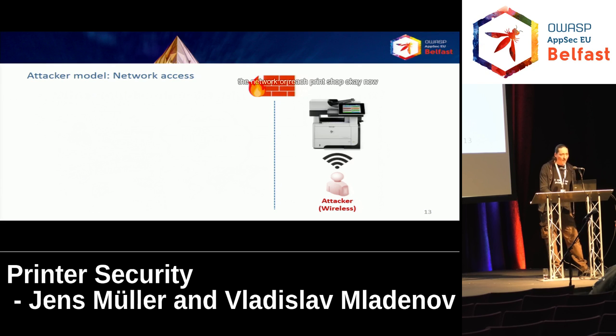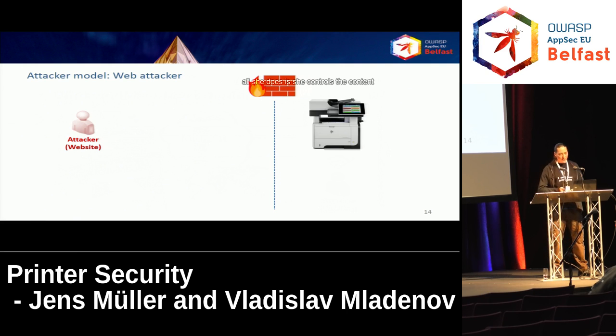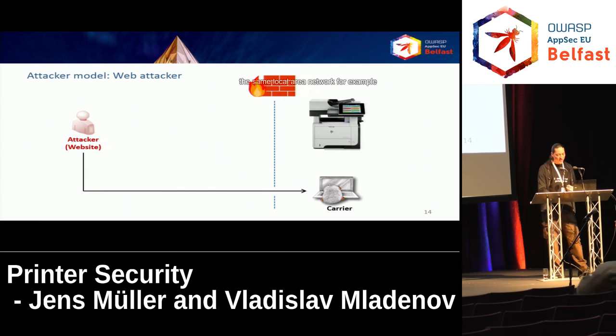Okay, now our weakest attacker model is the web attacker. All she does is she controls the content or parts of the content of a website that is accessed by an employee within the same local area network, for example, as a printer that we are going to attack.